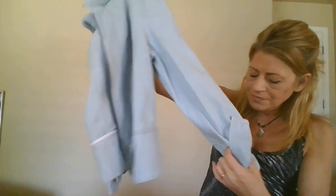All right, now this one happens to be Christopher and Banks, and not everything I send would be a Christopher and Banks kind of thing. This happens to be this really cute, you can see it's pinstriping, see that? Jean jacket.